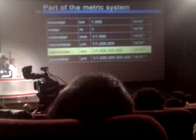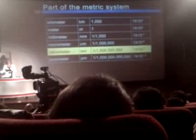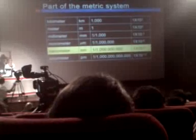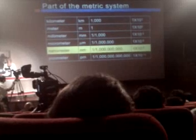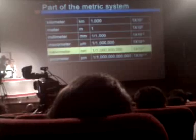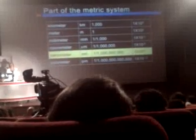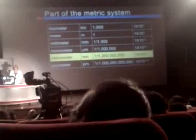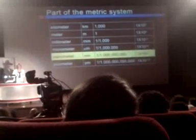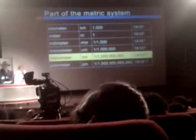Another way that we can talk about nanotechnology is that it's part of the metric system. Nano means a billionth. A nanometer is something extremely important to nanotechnology. A billionth of a meter. 1 times 10 to the minus 9. But again, chances are that a 1 and a bunch of zeros or scientific notation isn't really helping you to comprehend how small the nanometer is. So we're going to do a couple other ways of thinking about it.